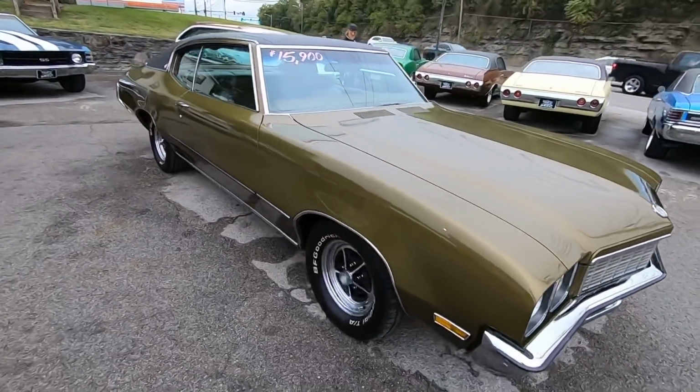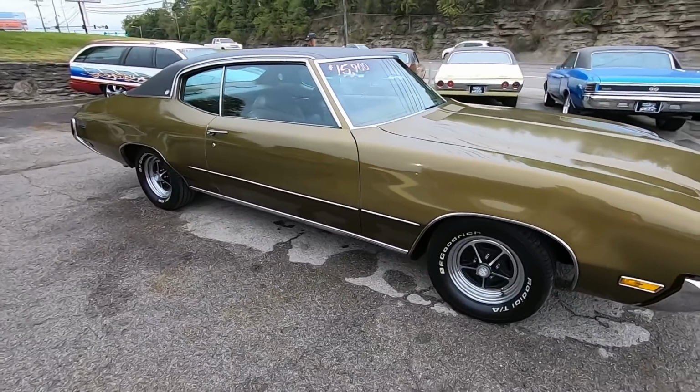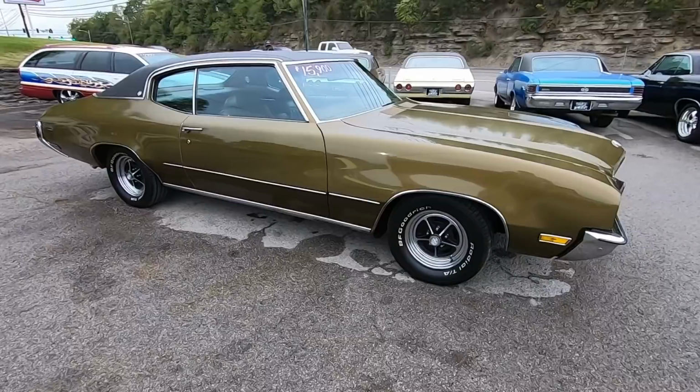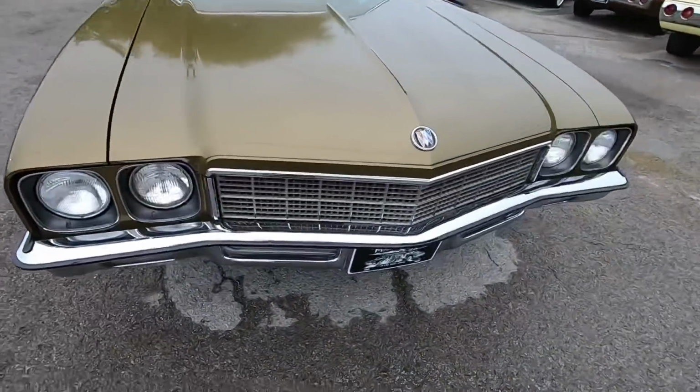Alright guys, getting ready to give you some undercarriage shots. Definitely check out maplemotors.com. I got close to 100 detailed pictures and all of our information on all of our cars. Let's look up under this.